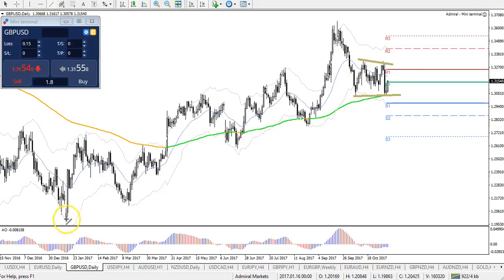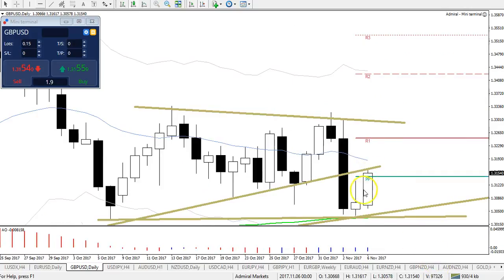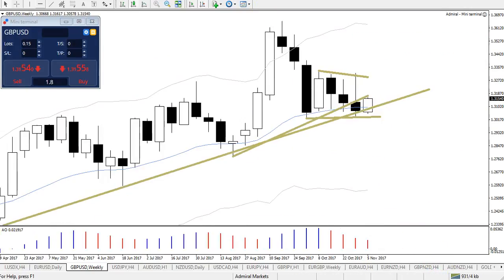But don't forget, don't rule out the general uptrend that is still applicable and still alive here. We did break through maybe this particular trend line if you connect these bottoms. So that's something to be aware of. Price is testing the weekly pivot point as we speak. But overall, it is very rangy and very choppy at this moment. And it's a difficult chart to look at.